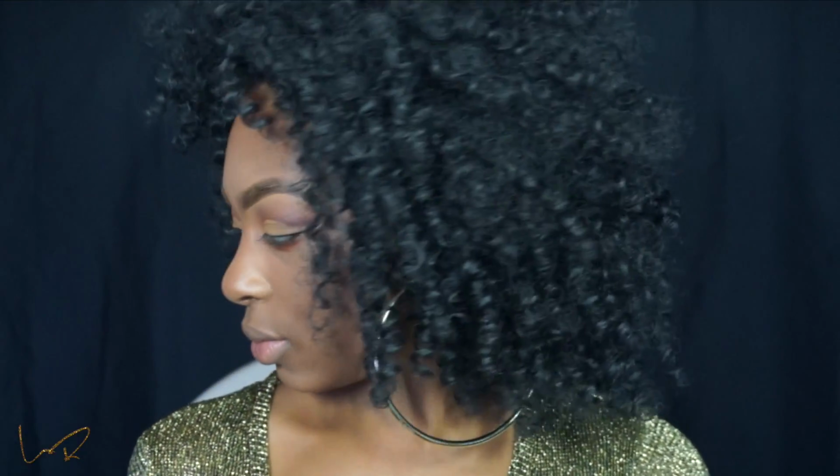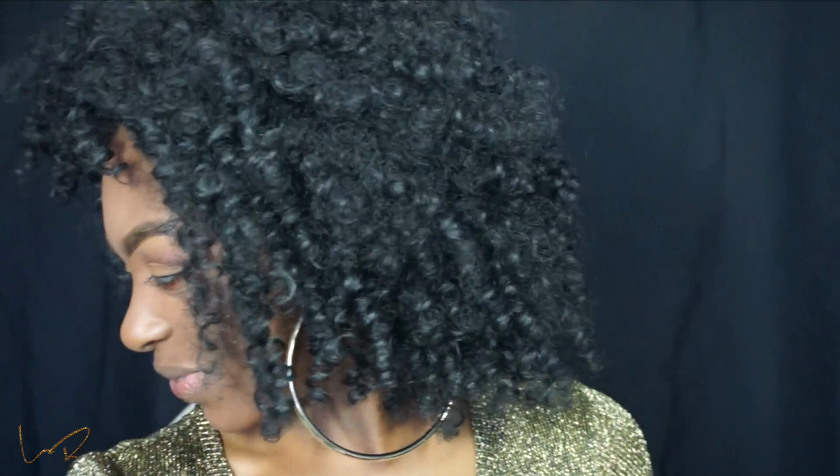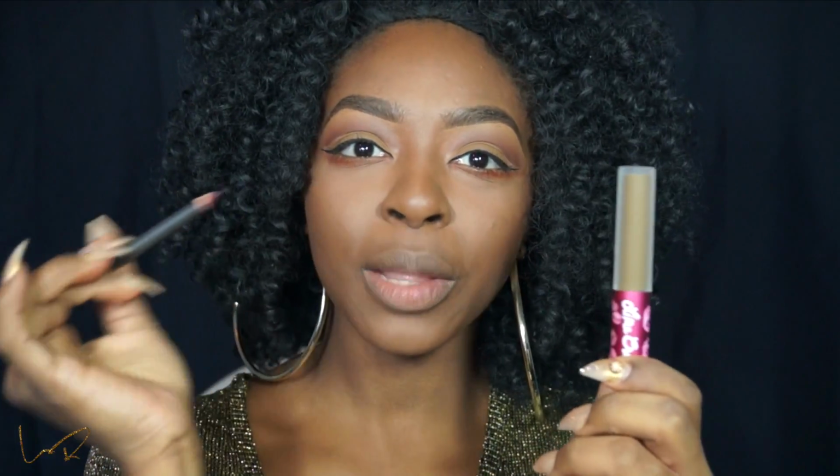But for my lips, I'm going to take the Lime Crime. I'm using the Lime Crime Velvetine in the shade Trouble and Current Lip Pencil from MAC.